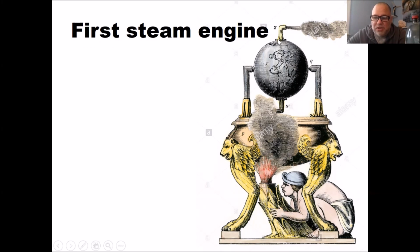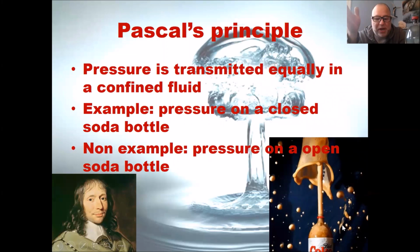In the case of this little drawing, the steam can come up and shoot out from these little vents that they have for it. And what happens is this ball right here starts spinning faster and faster and faster. And that is the very first steam engine. So it's all thanks to pressure spreading out equally in all directions. Once you have a sealed container, that pressure is going all directions inside of it. So that is Pascal's principle.